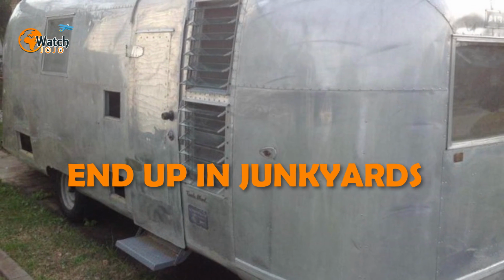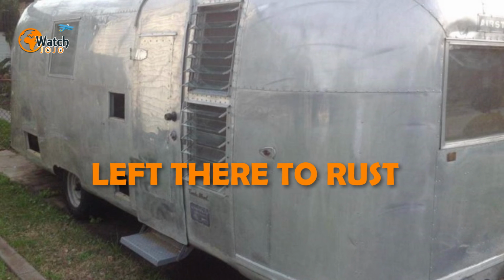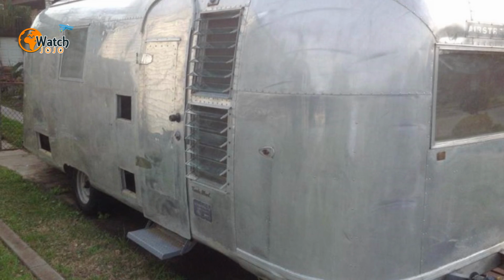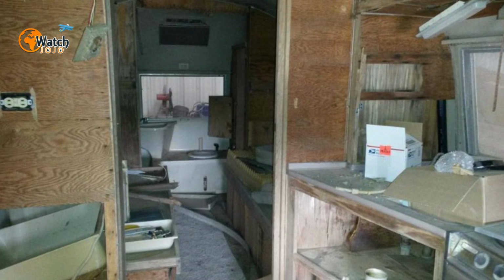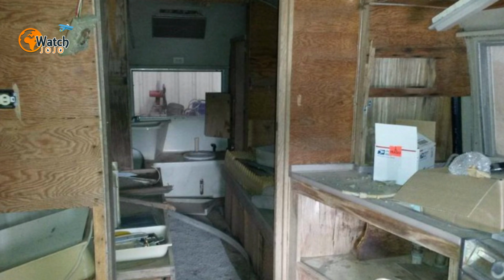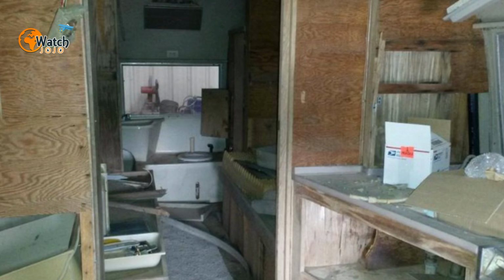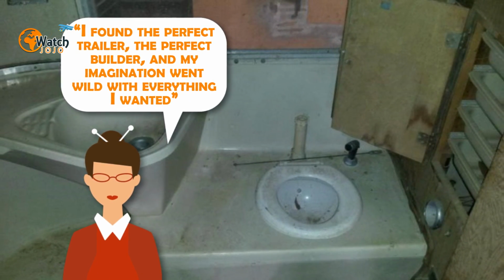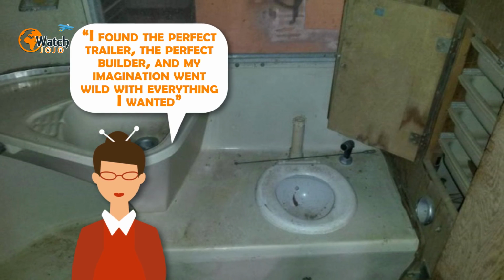Many old trailers end up in junkyards when owners can't find buyers for their aging transports, so they're left there to rust. But their usefulness is actually far from over, as Houston, Texas businesswoman Katy McLaughlin proved. With the inside of the trailer in just as bad condition as the outside, McLaughlin would have been forgiven for turning around and heading away as quickly as she could in the opposite direction. But she had her heart set on a business plan that her rundown acquisition would help with. "I found the perfect trailer, the perfect builder, and my imagination went wild with everything I needed," said McLaughlin in an interview with online graphic design marketplace 99designs.